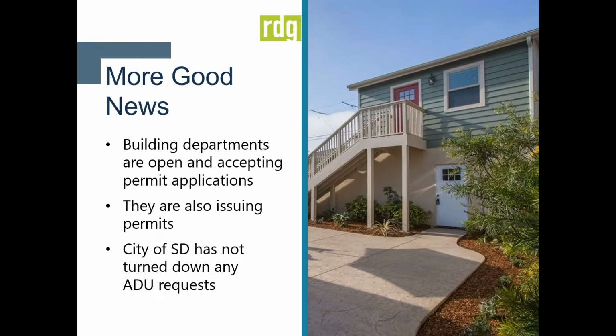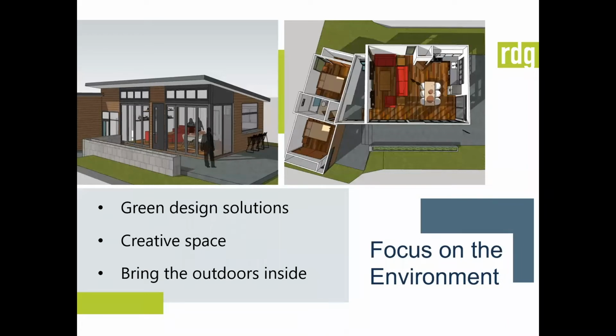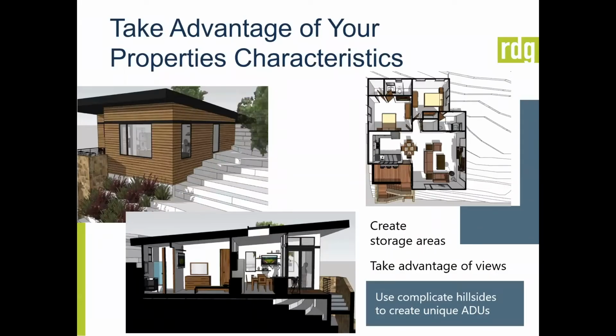And just to show you a couple cool examples, these are designs that we've done. This particular one is really focusing on opening up to the backyard, a very green, open solution, creating very quiet, livable space, yet open to the backyard and bringing the outdoors in. This particular project is a steep hillside in La Jolla. The homeowner has an amazing house, beautiful views overlooking the shores, and he said, I want an ADU. I said, okay, we can work with the hillside. We built it into the hillside, extended it out, took advantage of the views, and he is planning on renting it for over $4,000. So really some opportunities there.